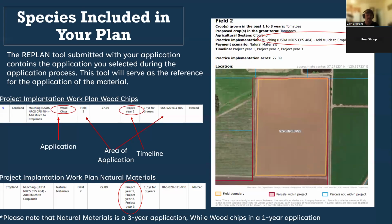Going on to that replant tool, again, this is kind of your heart and blood of your project. There is some differences I want to point out with mulching. So on the top here, we have wood chips or that practice scenario. And at the bottom, we have natural materials. The CDFA, and I've noticed a lot of times the replant almost treats these as two different practices. They all fall under mulching, but their replant and their verification implementations are very different and have some changes. So as we move on, you'll see I'll be splitting them up a little more.